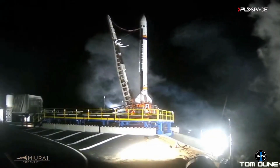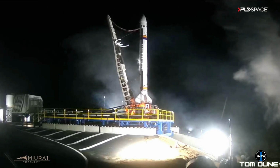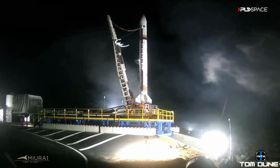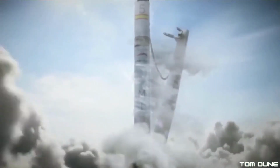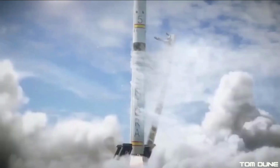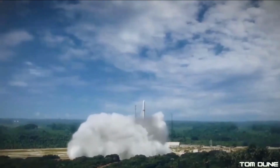Miura 1 is inching ever closer, and hopefully the next time we see it, it'll take to the skies after PLD perform a full investigation and iron out those last little kinks. Now, similar to Skyrora's plans, PLD Space are using Miura 1 as a suborbital test platform for their larger planned Miura 5 orbital class rocket.